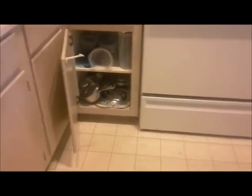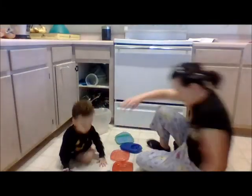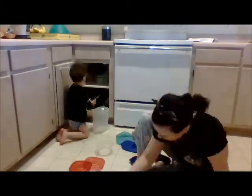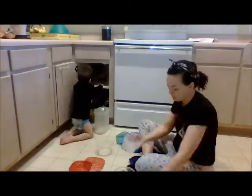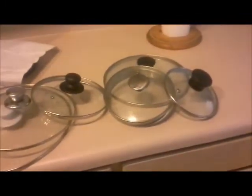So this is where I've decided to start. I realized that I hadn't gone through the Tupperware or the tops at all when I was reorganizing all of these in my first video. I have narrowed it down to these. These are literally all the pans that I use for everything. So yay, I'm glad that they all have tops now.